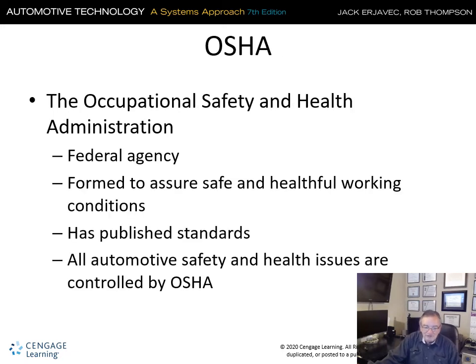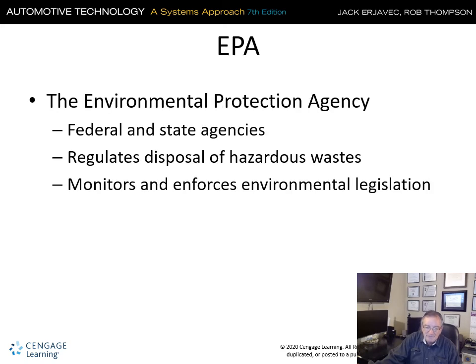OSHA, the Occupational Safety and Health Administration, was formed to assure safety and health for working conditions, and has published standards known as CFRs, Code of Federal Regulations. Washington State has had safety standards in the workplace long before OSHA was formed. Up here in the Pacific Northwest, they were aware of the occupational hazards that can occur on a job site. The Environmental Protection Agency has very broad regulations with many aspects between air, water, and hazardous wastes.